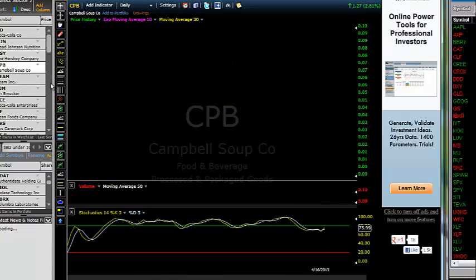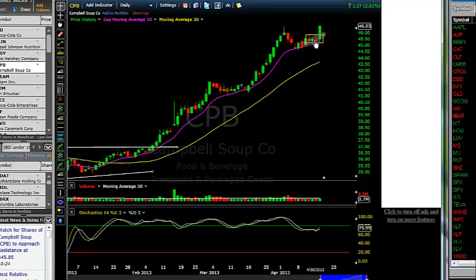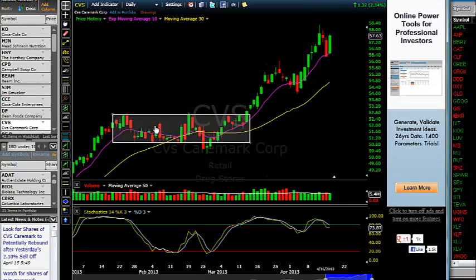Campbell's Soup. GTO has been known to trade this in the past. Had a nice trade here, and again here, and we've been holding the 10 period. So when we held this yesterday, that would have been a sign on that sell-off that this would have been a good trade today.